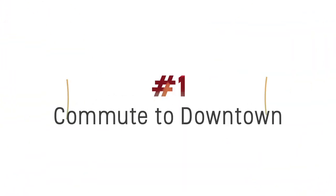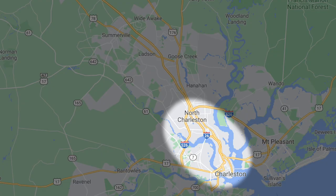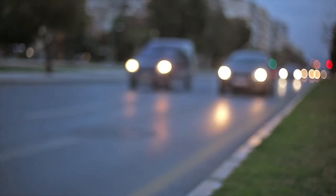Now we got to talk about the bad. Here are the 5 cons of living in Summerville. And the number 1 is going to be your commute. Now, this isn't going to be for everybody, but most of the jobs are in North Charleston or down into the Charleston Peninsula. So if you live in Summerville, which again is a large area, during rush hour, it's not uncommon to have an hour or possibly more commute into downtown and again on your way home.